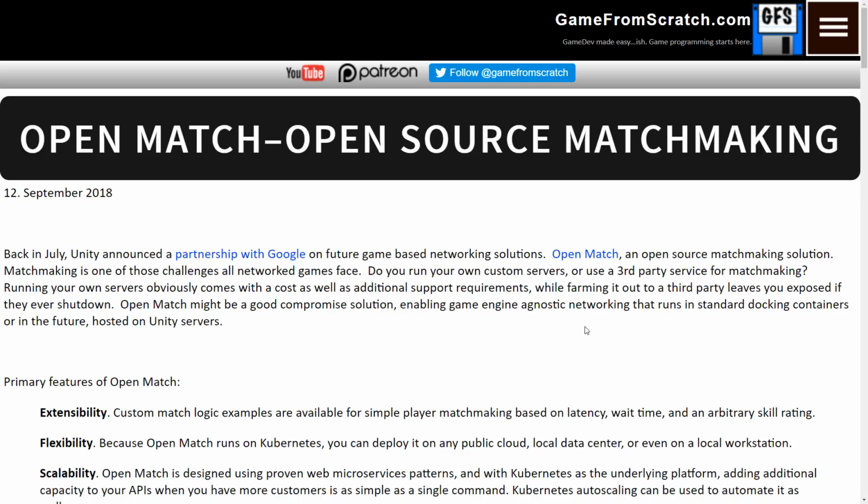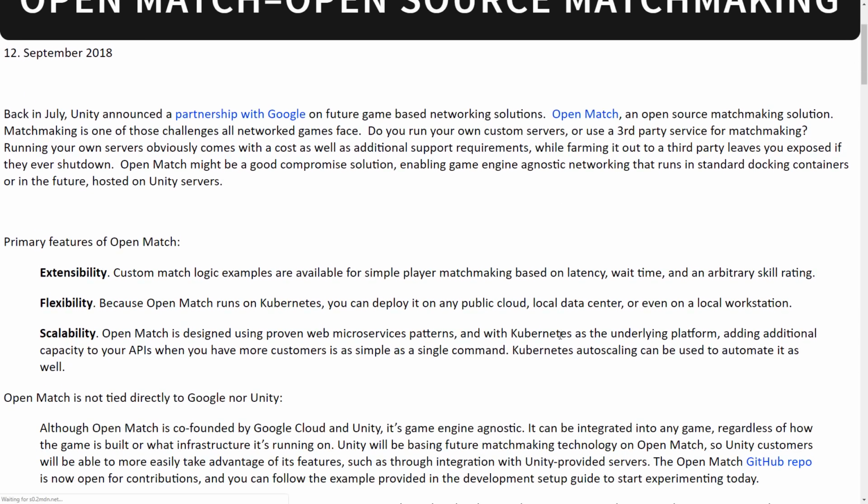Google and Unity teamed up to announce open source matchmaking. Basically, not a lot of details on it, but it's going to run on their technology. So if you want to have your networking hosted on Google technology using Unity, there is this partnership that should help you all out.